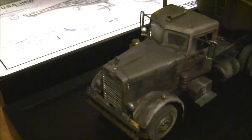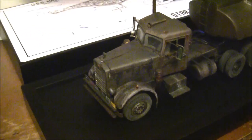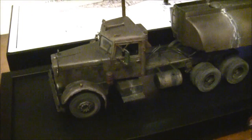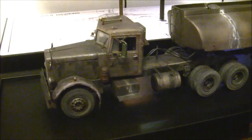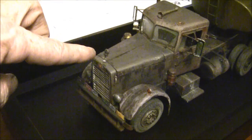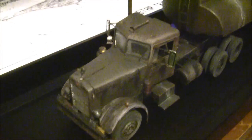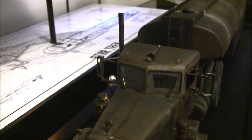A lot of the parts that you see, all this weathering and everything we did, and we were really meticulous as far as trying to find every little detail on the truck from the film and recreate it on this model, including the little mirror he had on the hood here, and the oversized smokestack, and even the dent that you see on the horn there on the top.